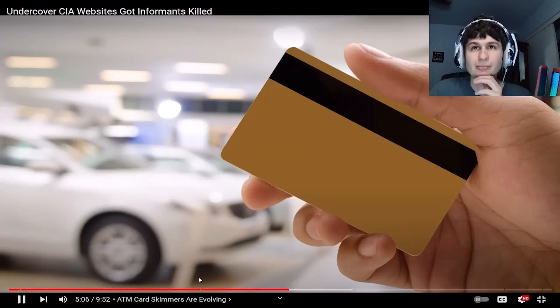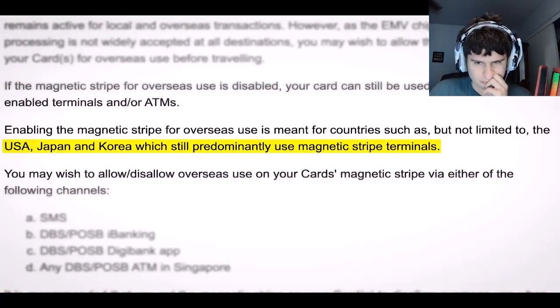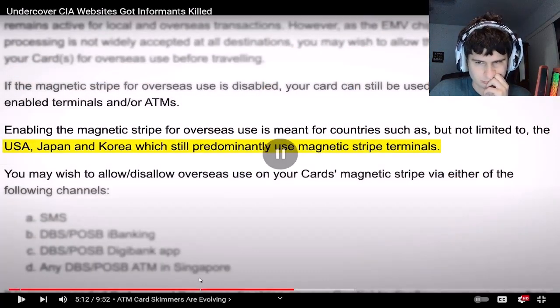This 1960s era technology only still exists because a small handful of countries haven't yet moved on to chip and PIN.